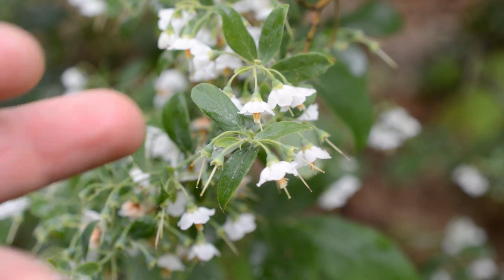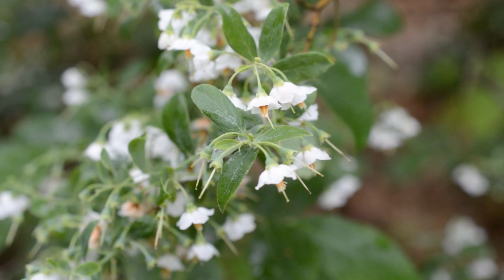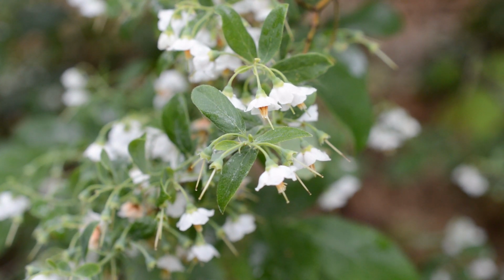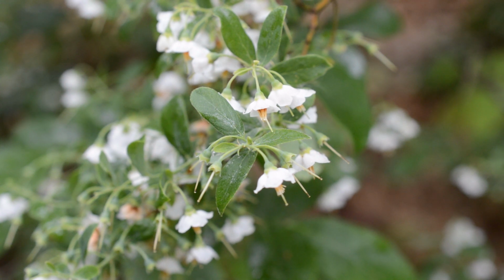Always love the genus Vaccinium. Lots of variety in that genus. You get everything from damn near trees with Vaccinium arborescens to tiny little diminutive bog plants like Vaccinium macrocarpon, the bog cranberry. Got a species of viburnum going off too. I'll give you a chance to see that in a second, but let me really get in there, give you a good close-up view of the flowers.